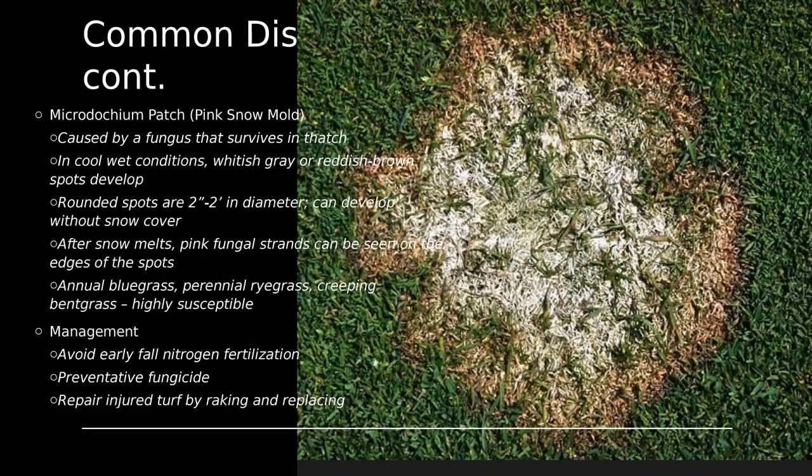Okay, so here's pink snow mold. It's caused by a fungus that survives in thatch. It thrives in cool, wet conditions. It's whitish gray to reddish brown as far as how it develops. So if we look at this picture, we can see that we've got a more whitish gray in the center and then a reddish ring on the outside.